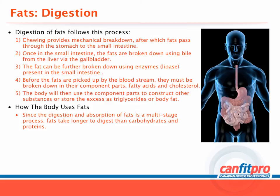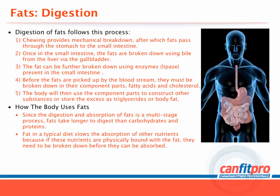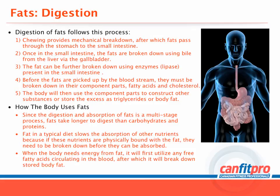How the body uses fats. Since the digestion and absorption of fats is a multi-stage process, fats take longer to digest than carbohydrates and proteins. Fat in a typical diet slows the absorption of other nutrients because if these nutrients are physically bound with the fat, they need to be broken down before they can be absorbed. When the body needs energy from fat, it will first utilize any free fatty acids circulating in the blood, after which it will break down stored body fat.